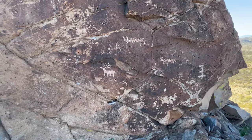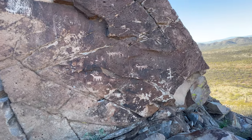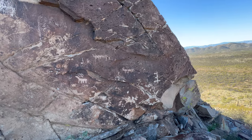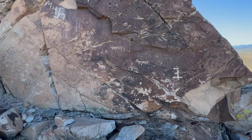Sorry, let me correct myself. This is a petroglyph, not a pictograph. It's a petroglyph because I think it's been etched into the wall, into the rock face, into the varnish that covers the rock. But I'm gonna take a look to see if I can find any more cool ones.